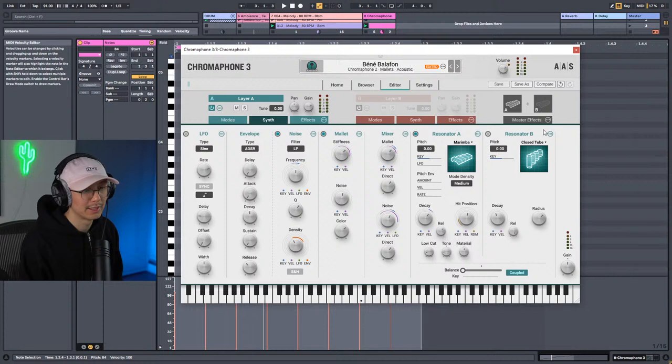And then you can layer it with a second resonator. So this will create a more complex sound. So notice this icon here. So how this works is A resonates the sound of B. So you have a serial connection. So this is some mind-bending physics here.